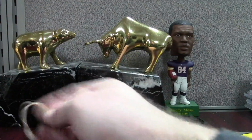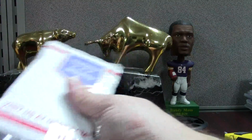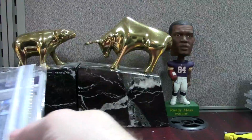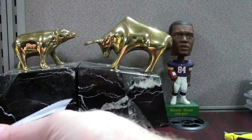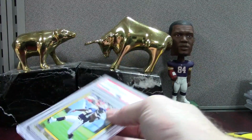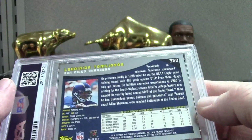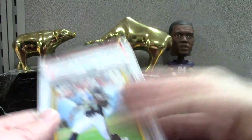This is actually packed well. Oh, this is great. So I always send this card in, and I always get 8s or 9s. So I just bought one raw as a 10. It's ELT top space. Let's just see how nice this one looks. Quick glance.